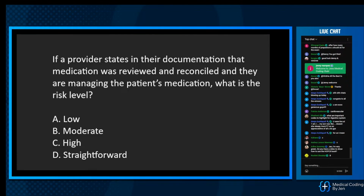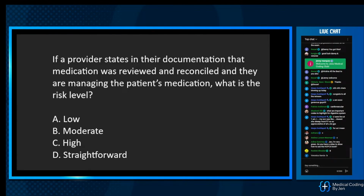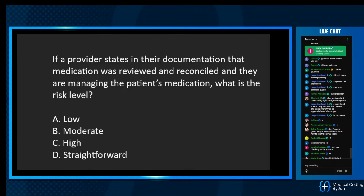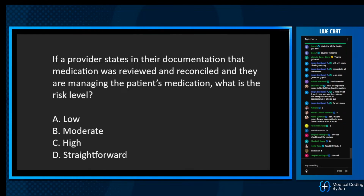47000, another incision. Hemorrhoidectomy, be sure to know 46260. Under colonoscopy, the flexible diagnostic with a brush, so we're looking at 45378.